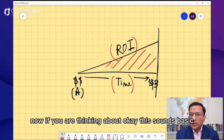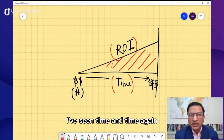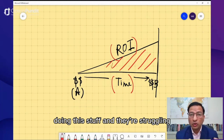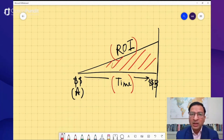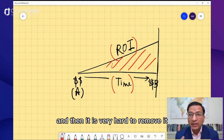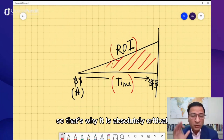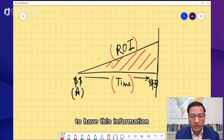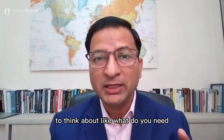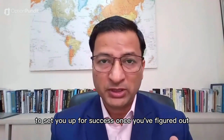Now, if you are thinking, okay, this sounds basic, actually, it's not basic. I've seen time and time again how many people are not really doing this, and they're struggling. They're especially struggling when they have developed certain trading and investing habits, and then it is very hard to remove them. So that's why it is absolutely critical to have this information right at the beginning, to think about what you need to set you up for success.